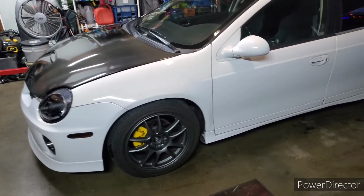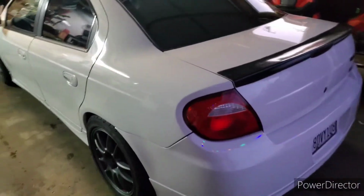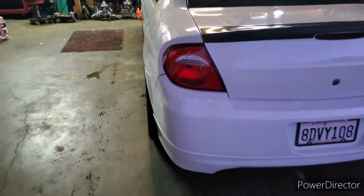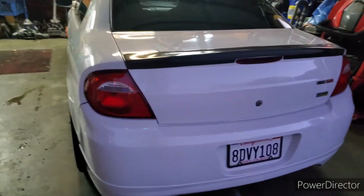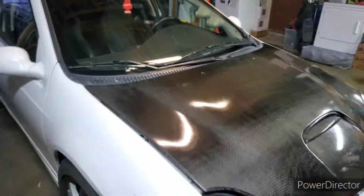Okay, so we have your typical SRT4, honestly. The car has been resprayed white. The paint looks really good on camera. It's okay in person, but there's a lot of flaws. So like this carbon fiber wing needs new clear. There's some orange peel here and there on the paint. It does need to be detailed too. Real carbon fiber hood. You can see it has a lot of water spots and stuff. I haven't detailed the car since I've gotten it, but I've also owned it now for quite some time, 6 months or so.